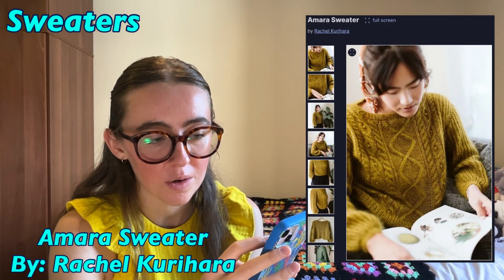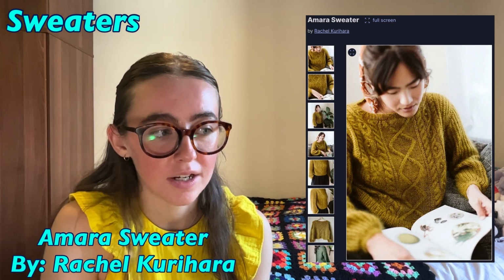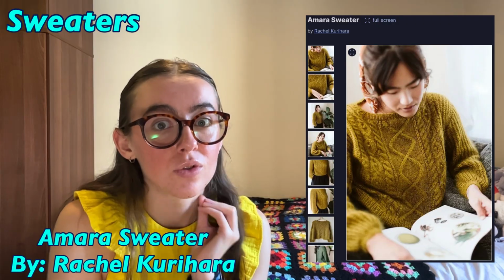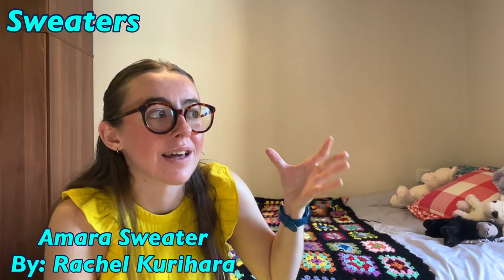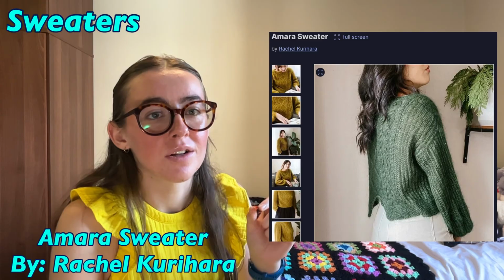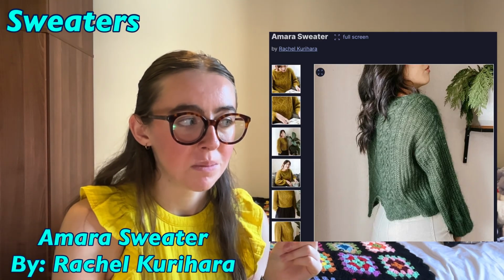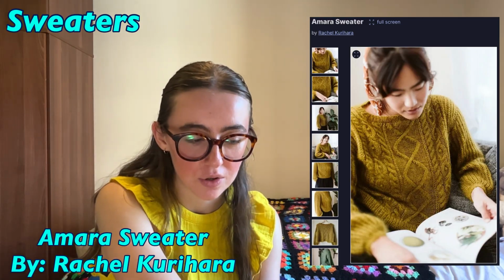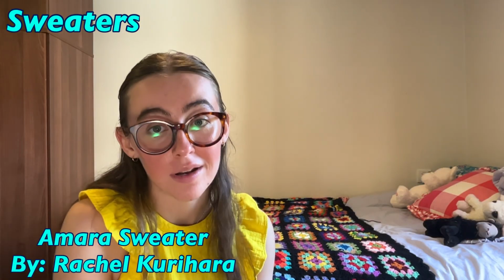The Amara sweater by Rachel Kurihara. When we were at Unravel last year, someone was wearing one of these in a mint green color. It was so beautiful, so I've had it saved for a year now. It's simultaneously a classic pullover cabled sweater, but also has so many unique details. There's a split in the back hem, which normally I'm a bit iffy about, but I just love this one. And the way that the sleeves have a texture, but it's not cables, it's something different. Just really love it. So definitely want to knit one of these.